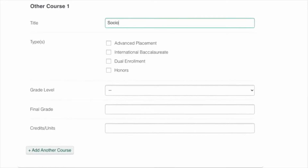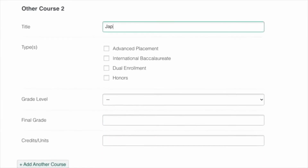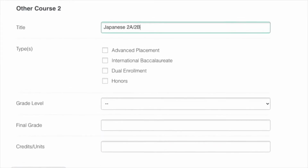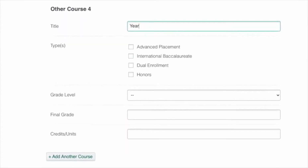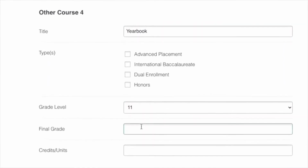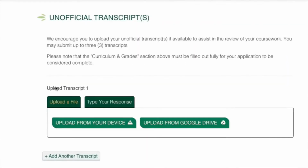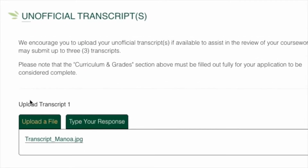When you reach the section titled Other, utilize the spaces to input additional core classes and college courses like foreign language. If you have additional room, you can self-report other electives you have completed. Once you self-report all your courses and completed that section, upload your unofficial high school transcript to your application.